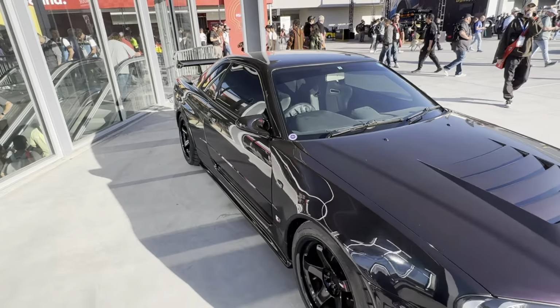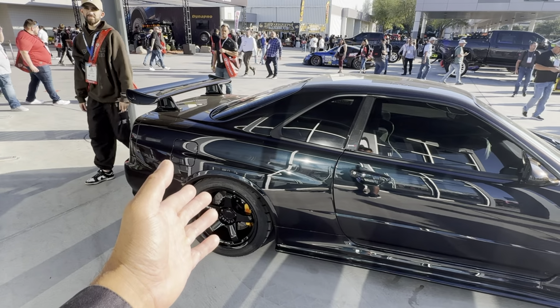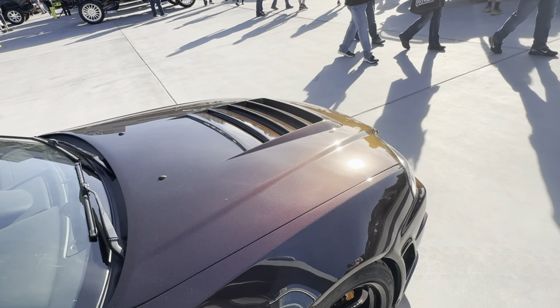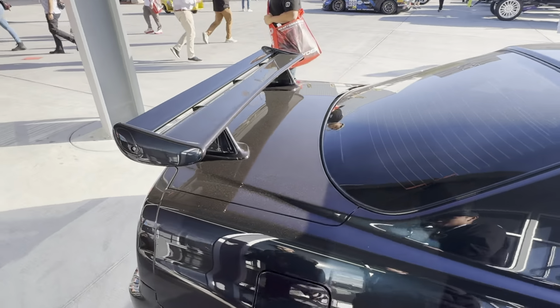This deserves a full walk around actually. Look at that, you can look right here in this angle, you see like hints of blue and green. If you look at it this way, hints of bronze and purple with a touch of red. This is real Midnight Purple 3, guys.